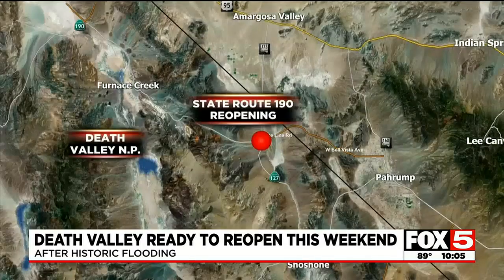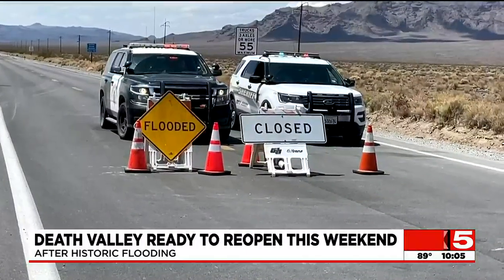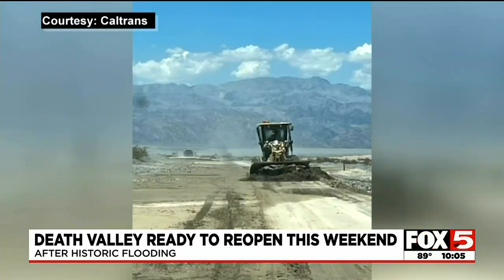Visitors will only be able to access the park this weekend through State Route 190 and Panamint Valley Road, while all other paved access roads remain closed for repairs. You know, as much as we want to open up the entire park, that's just not feasible at this point. It'll take some days, weeks, months even to reopen all of it.